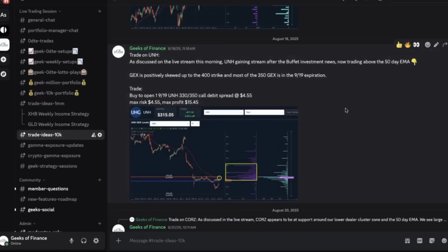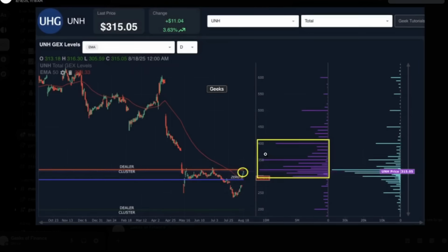And we actually initiated a position right after that news back on August 18th. We initiated a position in UNH at the 330-350 call debit spread. And this was a really great setup. You can see at the time UNH was coming just above the 50-day EMA. And look at the gamma exposure picture. Price was trading at 315 at the time, but the gamma exposure data was pointing to 330, 350, and even 400 as potential near-term targets.